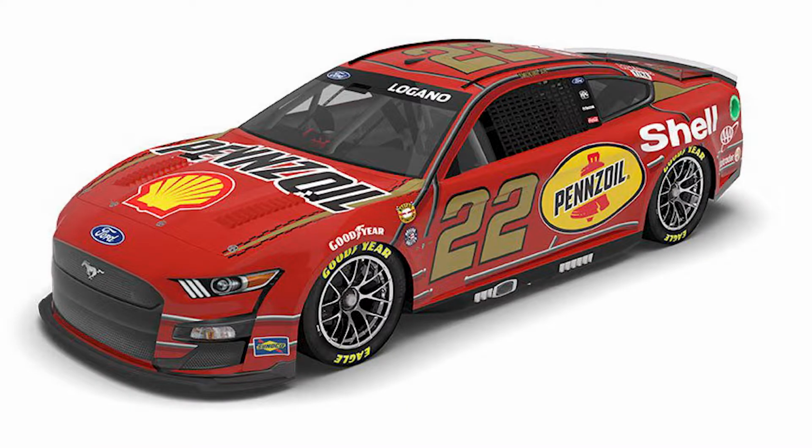Moving on, Joey Logano. He has a pretty cool throwback. It's to his first quarter midget race car. Him and Pennzoil surprised him with that. It's a bronze-ish color with some red on it. That's a very cool throwback as well.